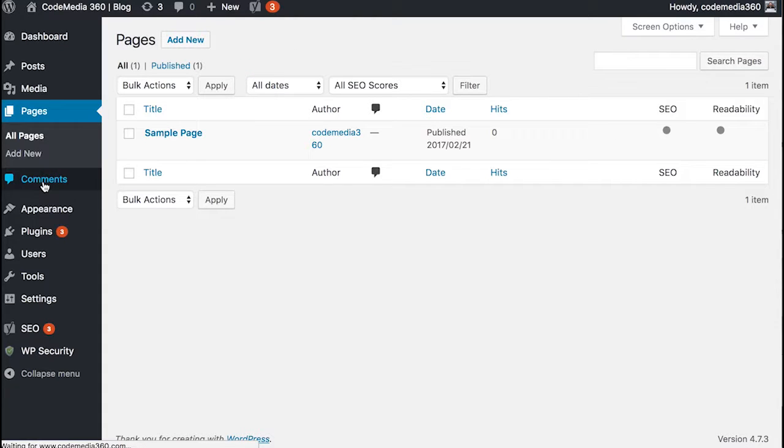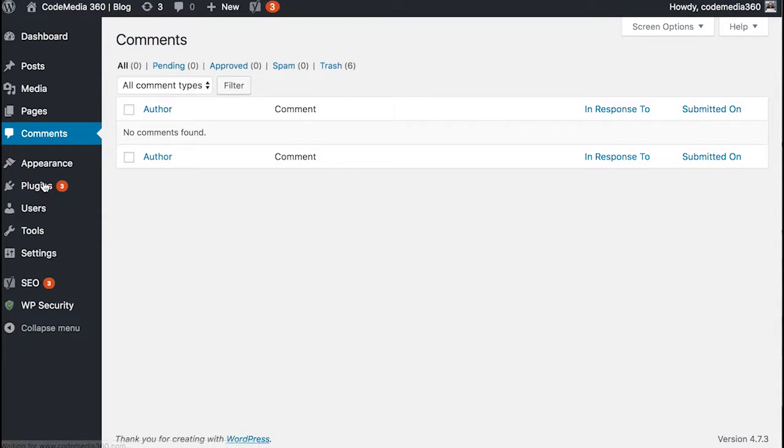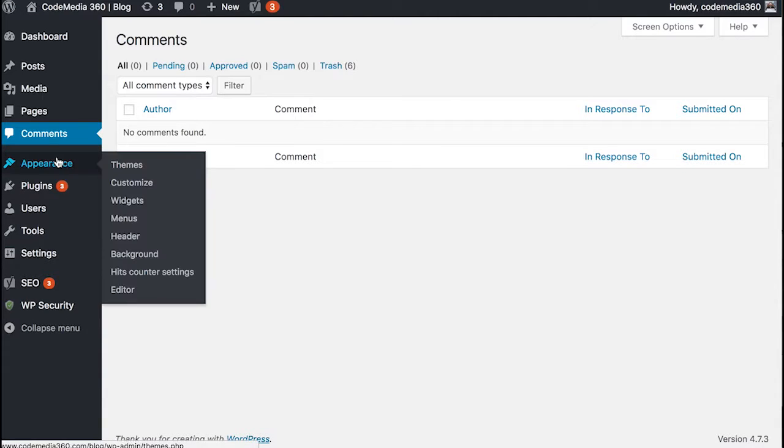Comments are really cool, if you have them enabled in your settings, and we'll go through settings very soon. You can approve different comments. A lot of spam gets hit in your comments, so this is a good way to filter and see whether your site is getting spam, and to approve the comments that you're receiving on your blog posts.